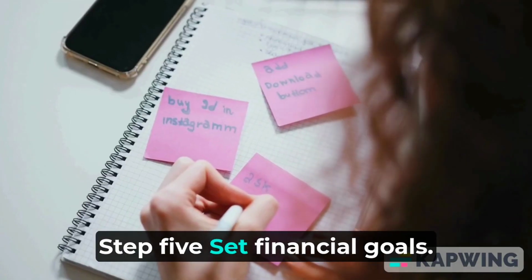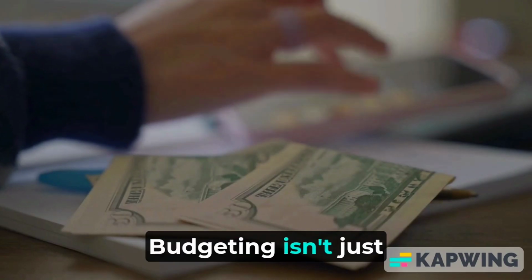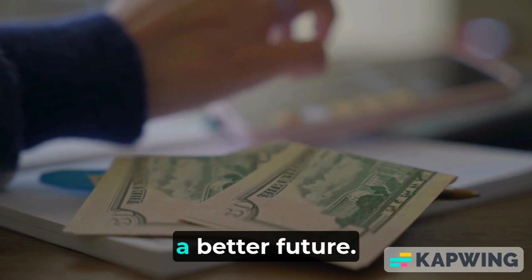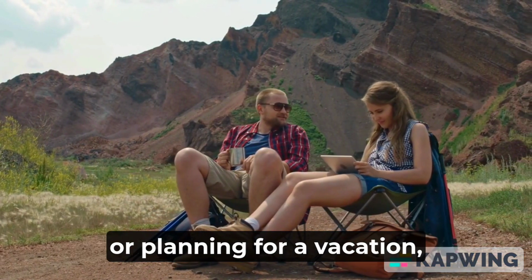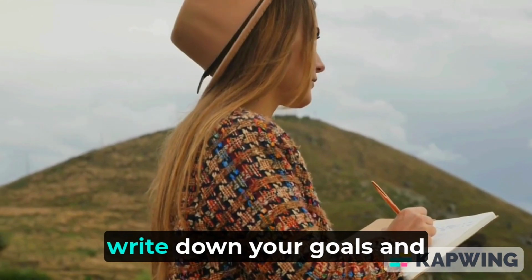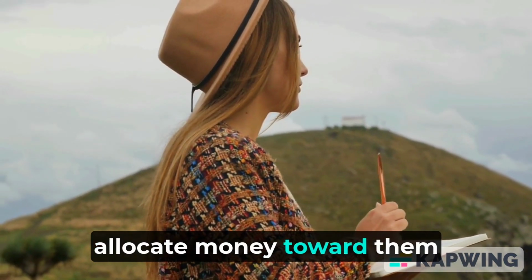Step 5. Set financial goals. Budgeting isn't just about cutting back, it's about building a better future. Whether you're saving for an emergency fund, paying off debt, or planning for a vacation, write down your goals and allocate money toward them each month.